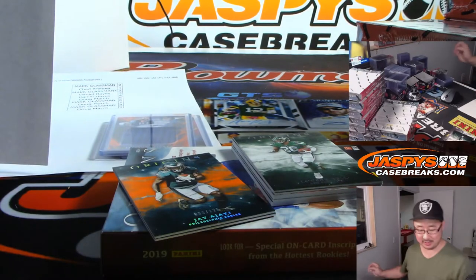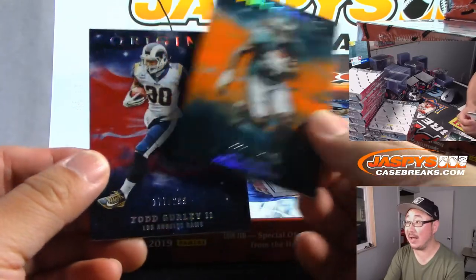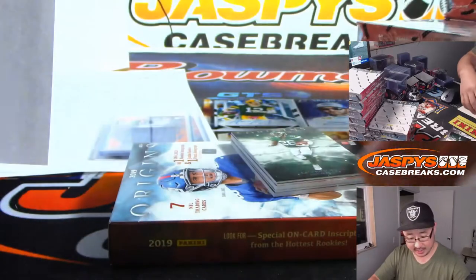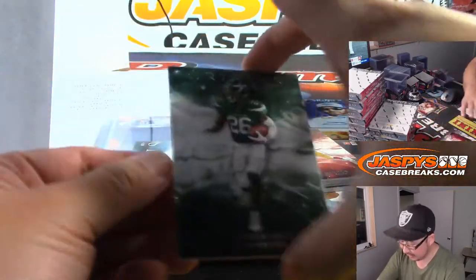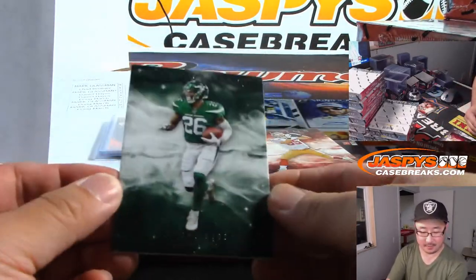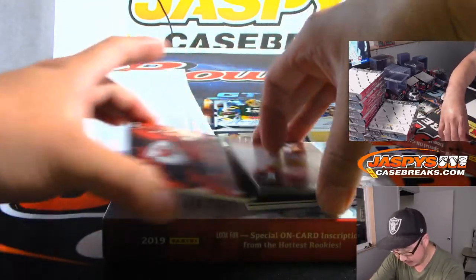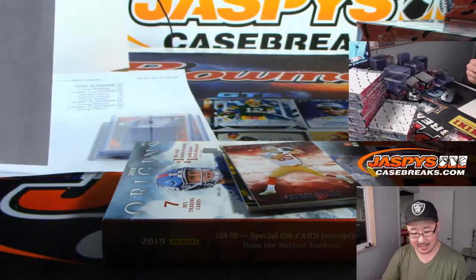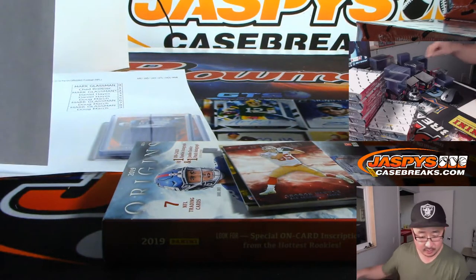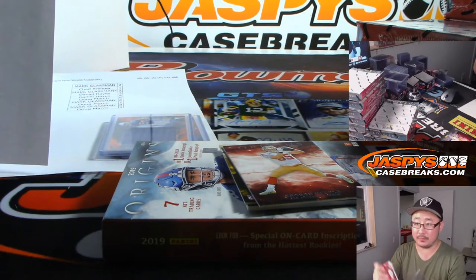Sure, Raiders next, Jason. There's Jay Ajayi to 175 and Todd Gurley to 299. There's Le'Veon for Brian Croft. It's George Kittle. The relic behind George Kittle is Mecole Hardman Jr., 20 out of 99, Chiefs. Chiefs goes to Andrew Lauder.